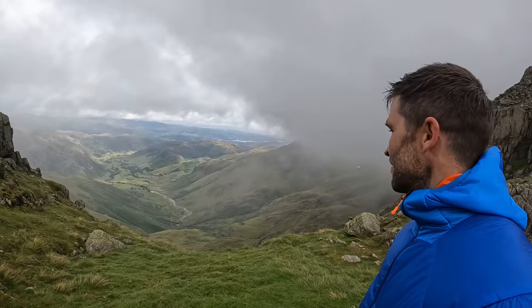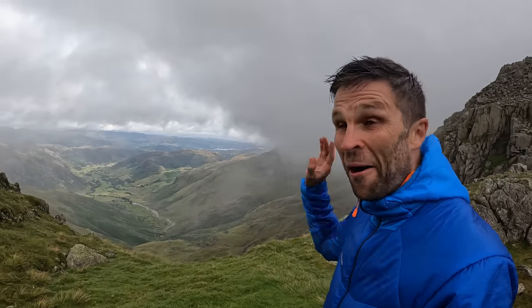Starting to clear. When I said I'm gonna give you the best view ever in the morning, it's just starting to open up. Look at that, just wow.